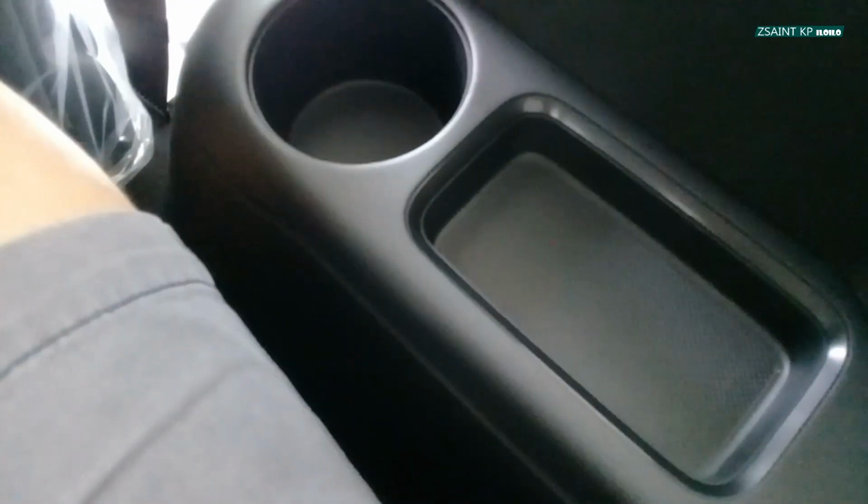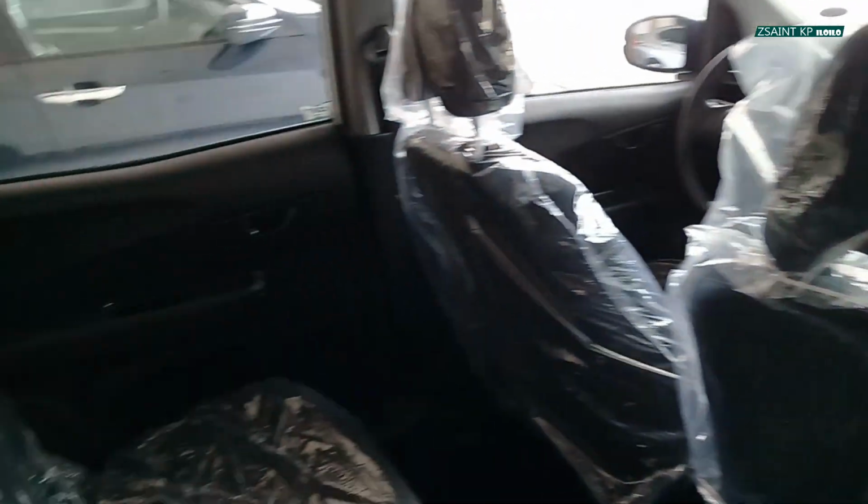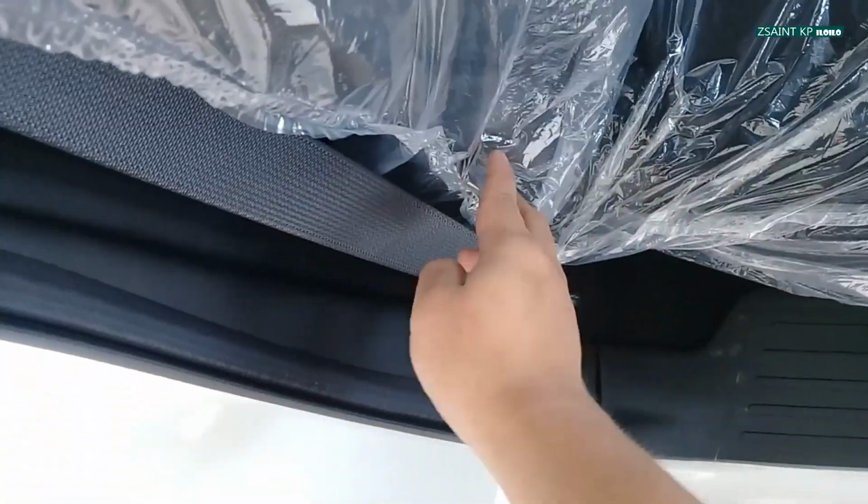On both sides, you do have a cup holder and a little cubby right here, and also a speaker. As you can see right here, you have a cabin light right above. Unfortunately, you don't have grip handles at the ceiling for the last row. There are adjustable headrests in all 3 rows of seats. You can recline your seat by using this lever right here.